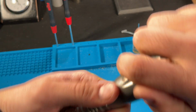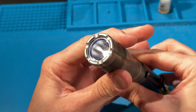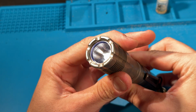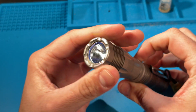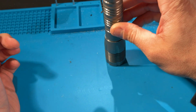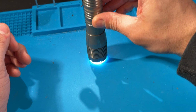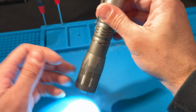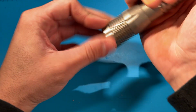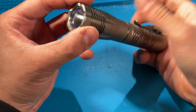So with the very, very tip of this light, you'll see that there's a crenulated bezel in the front. This is so when you put the light down, you can see if it's been left on by accident, right? See, there's a glow there. And I mean, you could argue that it gives you a little bit of texture. If you were to hit something, you could kind of grip into it a little bit.